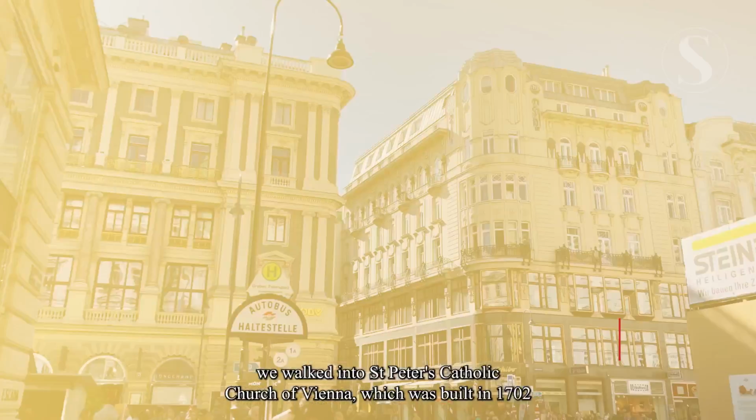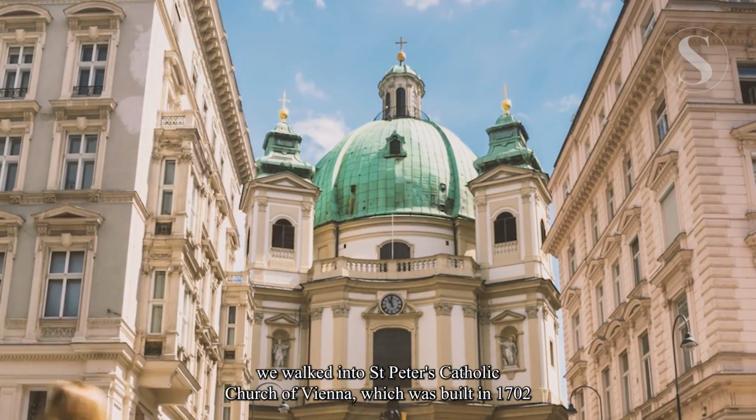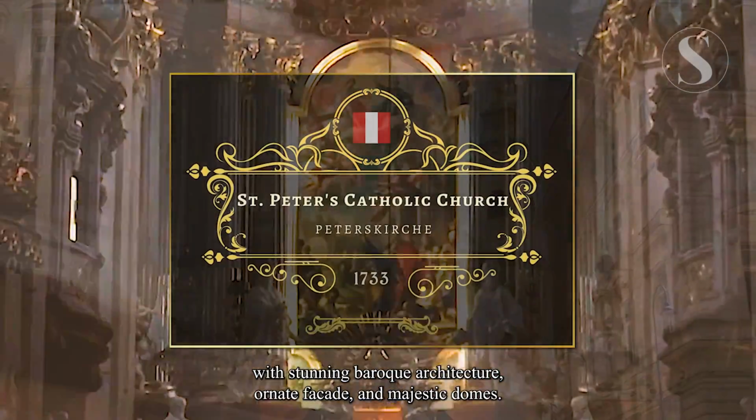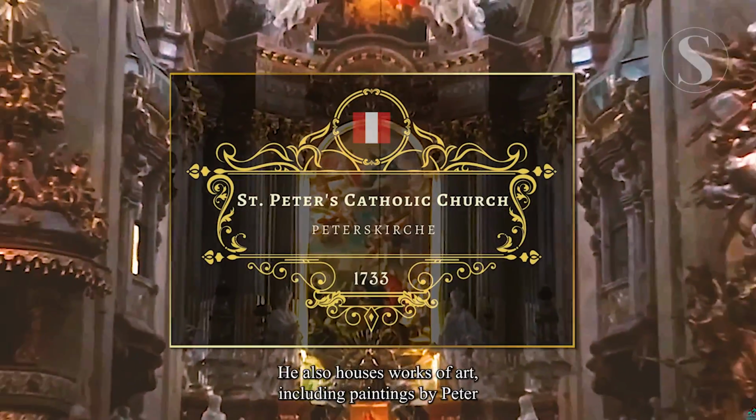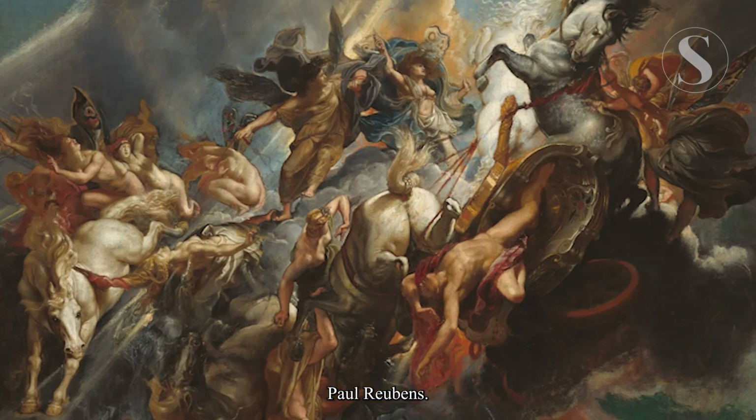In the afternoon, we walked into St. Peter's Catholic Church of Vienna, which was built in 1702 with stunning Baroque architecture, an ornate facade, and majestic domes. It also houses works of art, including paintings by Peter Paul Rubens.